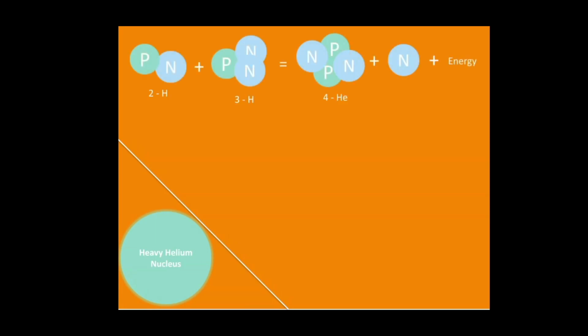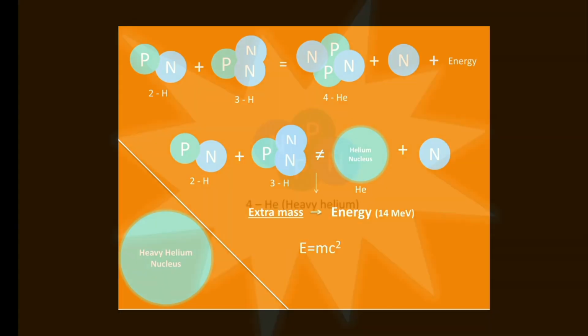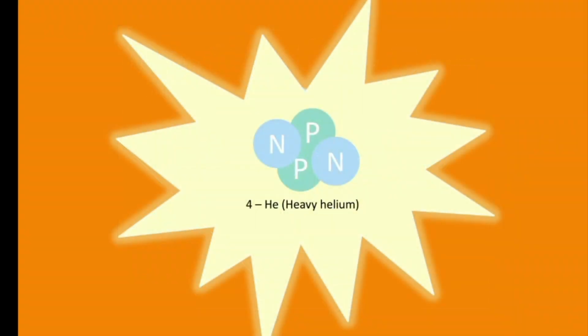Deuterium and tritium fuse together, creating helium-4, a neutron, and some energy. It produces energy because the mass of deuterium and tritium combined is more than the mass of a helium and a neutron combined, providing energy according to E equals mc squared. This is why it's called heavy.